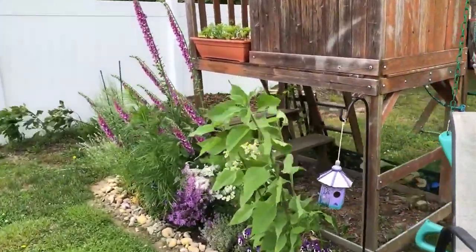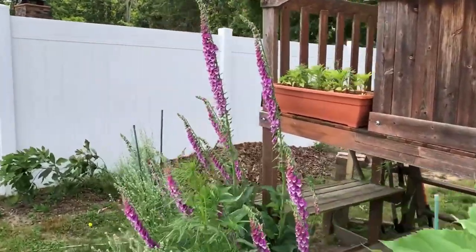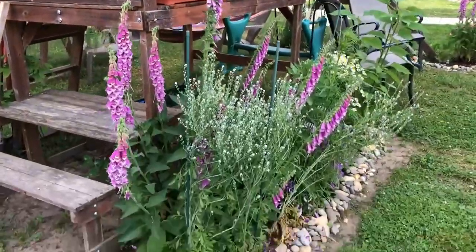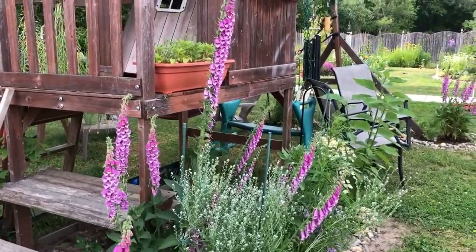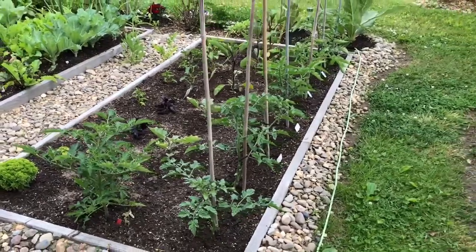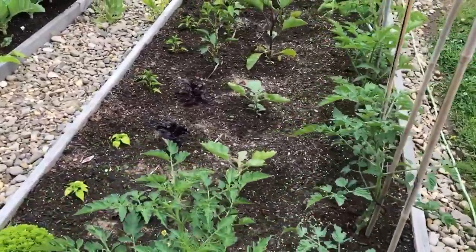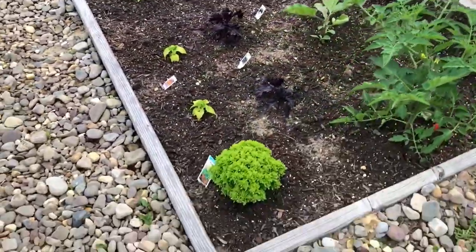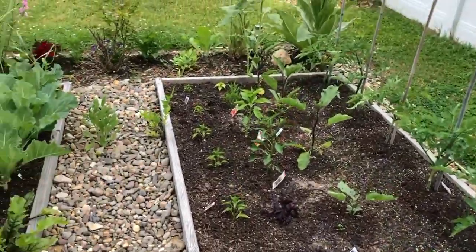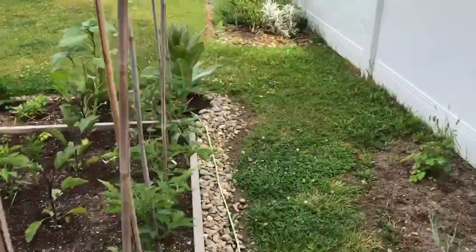Let's go around here. The wind is just obnoxious. It wasn't this windy earlier. But look at this spot. How tall it is. It's so beautiful. And then over here, all the tomatoes are doing really well. Eggplant, peppers, some basil. That's bush basil. Spicy bush basil. Here, it's growing super well.